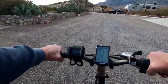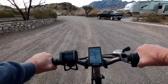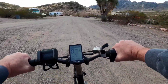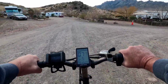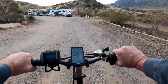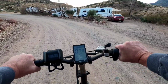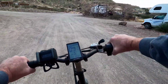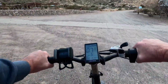All right, I can't recommend this park enough. So if you're in the area and you need a place to stay, check it out. $10 a night to dry camp, $14 for electric and water. You got a dump station. Quiet night's sleep. It was so quiet out here. I didn't even hear a coyote last night. So, I mean, it's that quiet. Even the wildlife is courteous. Lets you sleep.